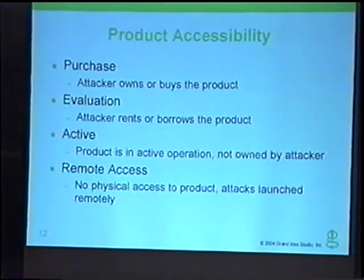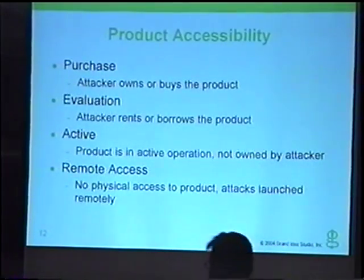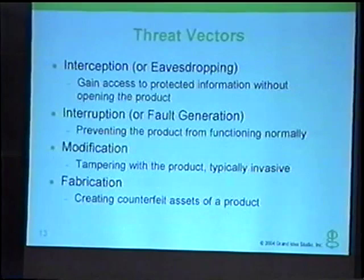And then remote access is the final one, where the attacker doesn't have physical access, again, network equipment, things like that, where they're launching all the attacks remotely. So those are the four ways that seem to be popular.